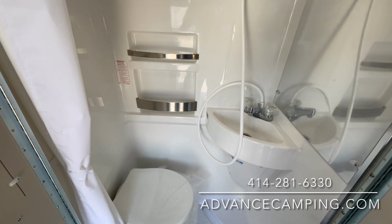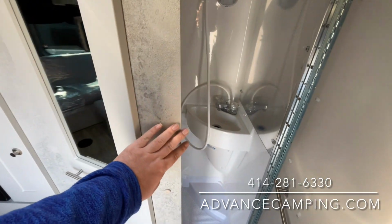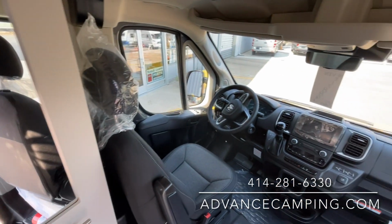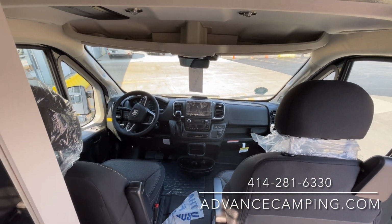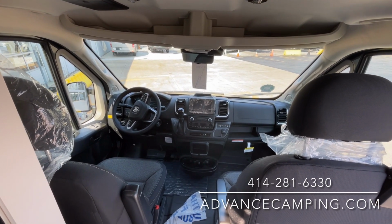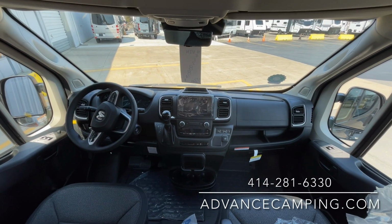This is our bathroom, of course, and it does have that tankless water heater, and you have a 37-gallon freshwater holding tank as well. Much, much larger than any of its competition. It's probably more than double most of its competition. So a huge freshwater tank there, absolutely huge.